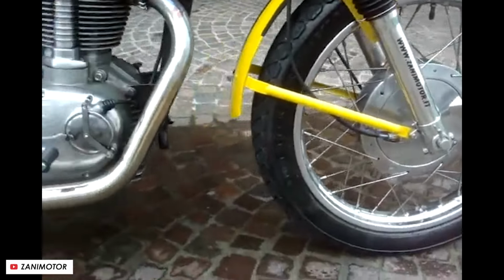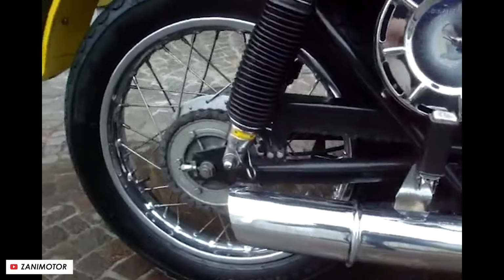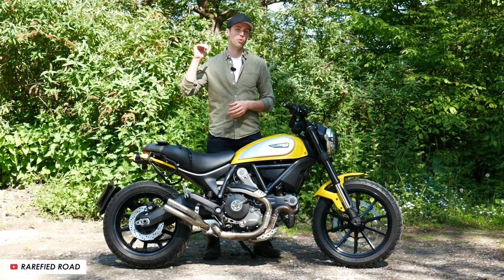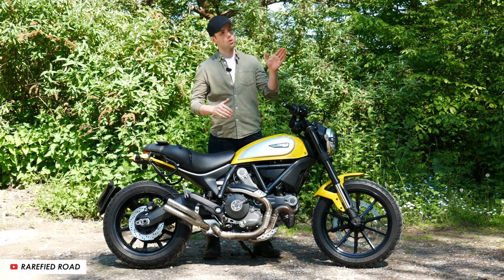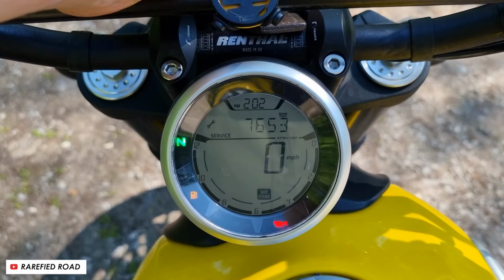What year was yours? You had the Scrambler Icon, and that is from the first gen, isn't it? Yeah, I had the 2015. Oh, was it? The first year, I guess. Wow. Is that like the first edition of a book? Is it more valuable because it's the first, or is it less valuable? There was a nice chip in the tank that one of my previous colleagues did. You should have kept it in the wrapper.